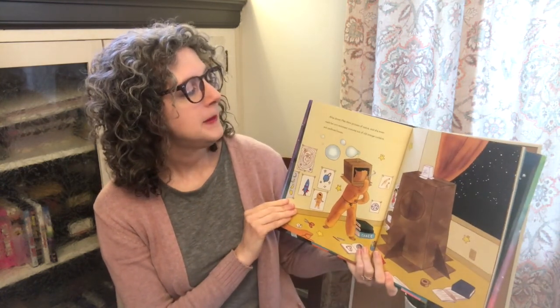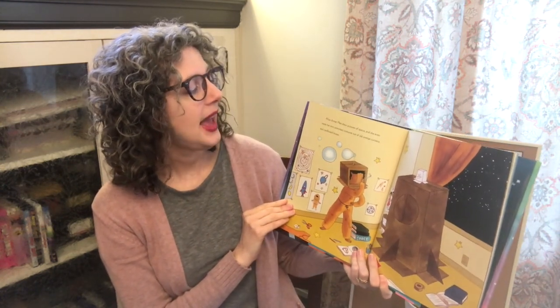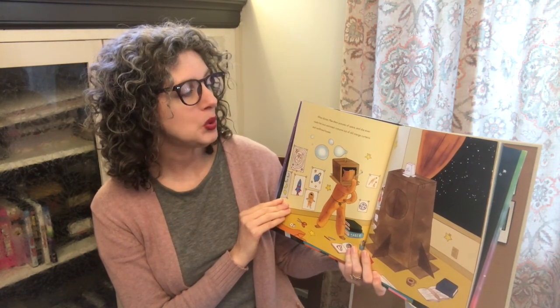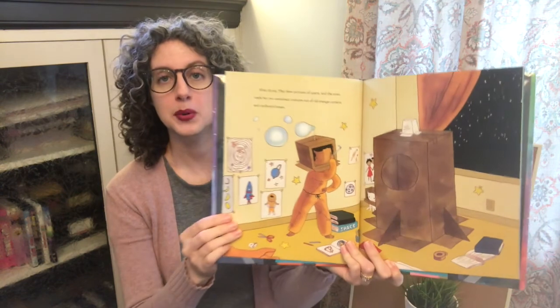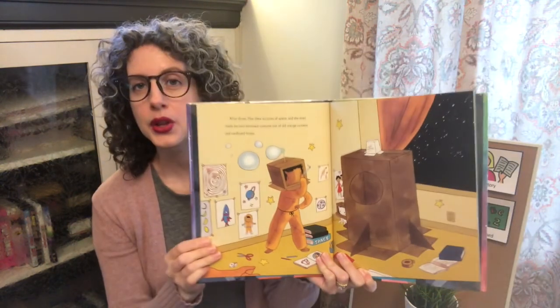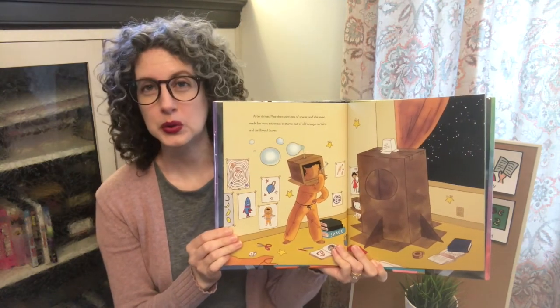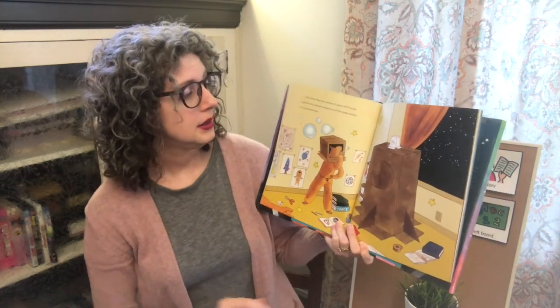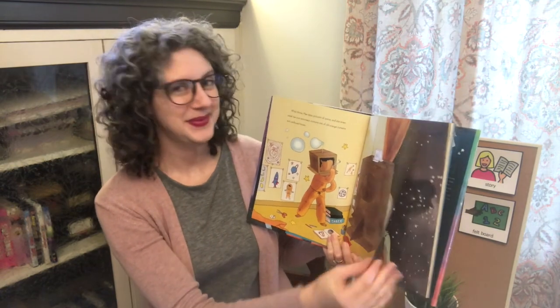After dinner, Mae drew pictures of space, and she even made her own astronaut costume out of old orange curtains and cardboard boxes. Look at that. Although, kiddos, make sure you ask grown-up permission before you start cutting up any old curtains, just to be on the safe side.